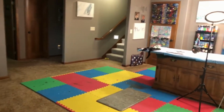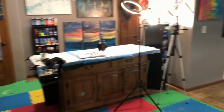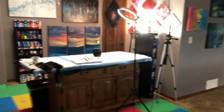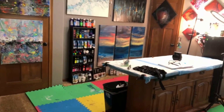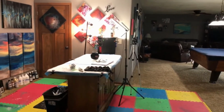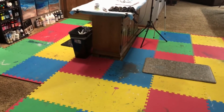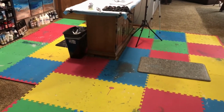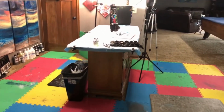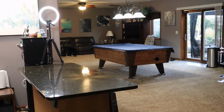But this is the area that I create all my art. And I'll use the pool table over there as a drying area from time to time. And yeah, I love this little studio, little nook area. My family can be over there and I can be here creating art. And as you notice that I put down this mat so it protects my carpet. And then if I'm doing like a pendulum, I even put down more as well.